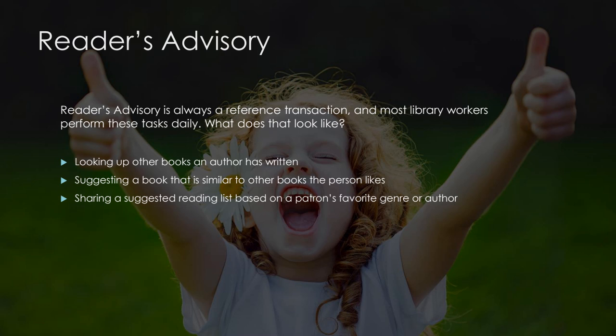Further on I'm not going to go a lot into what specifically Reader's Advisory is today, but at KDLA, we do have a couple of great recorded webinars in the Learning Portal that go a little bit more into depth about Reader's Advisory, what it is, and how to assist a patron. What I'm here to do today is to help you recognize what Reader's Advisory looks like in a day-to-day.